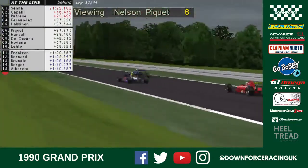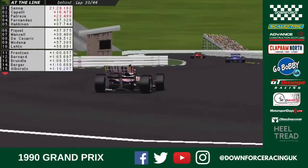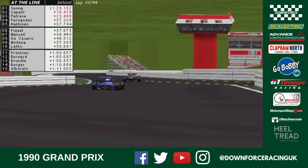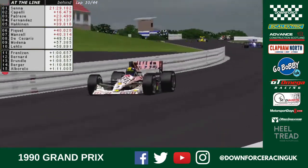They have informed me that they will be returning to the regular blue at the Italian Grand Prix. There's Frenson. A bit of a lock-up for the Tyrrell, but he is there in 11th place. But Frenson's still trying to work his way forward with the mighty power of the Tyrrell Honda.